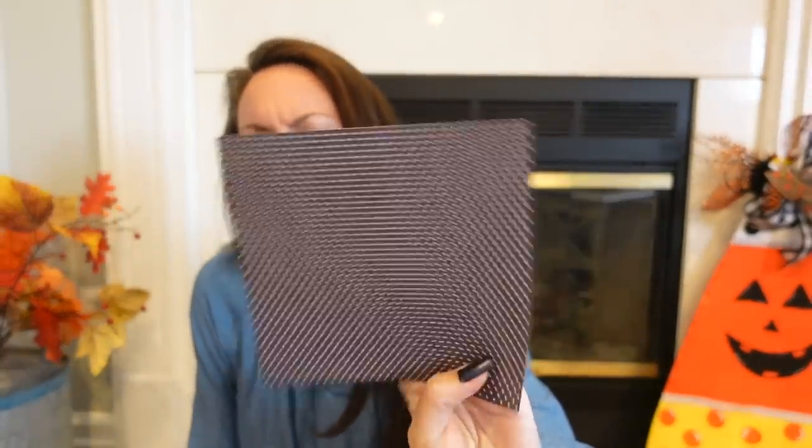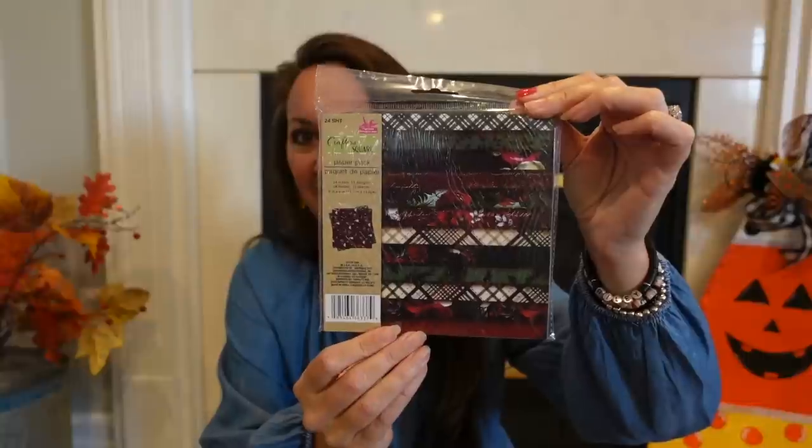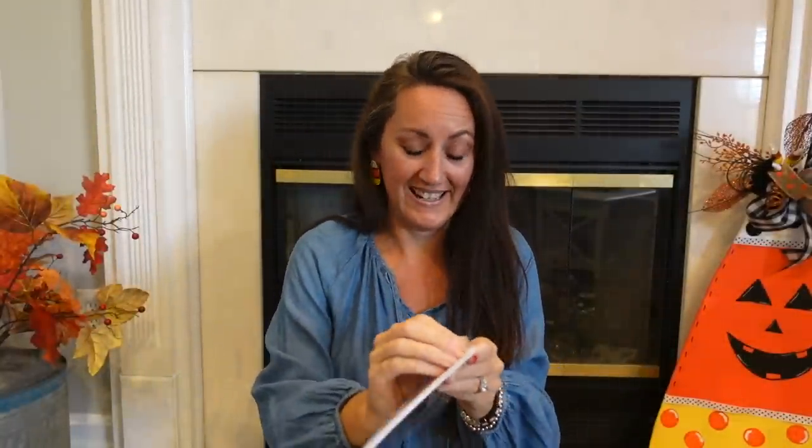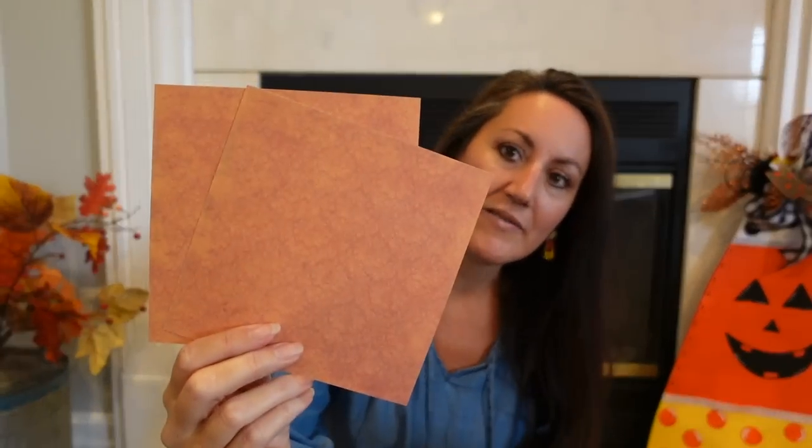I don't see blacks. I thought there was black in here, but maybe just a picture, or is that black? Maybe that's black. The lighting and the polka dots are messing with my eyes. But you get 24 of these. Then this one right here looks Christmassy to me. Do you see all of these? Let's open this up really quick. Oh, wow. Y'all, look at that. It almost looks like leather. It's just paper, but it has that leather look to it. So this one.